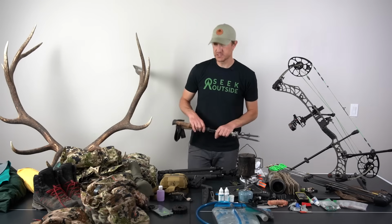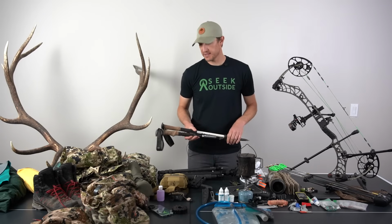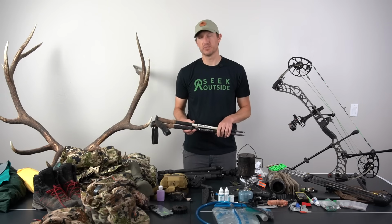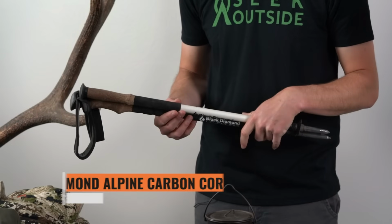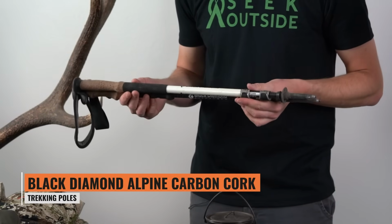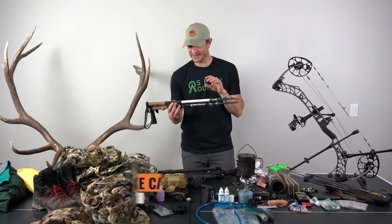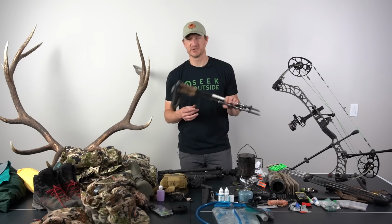All right, moving into some of the other pieces of equipment that I carry. Going along with my shelter system, this is a couple of trekking poles. This is the Black Diamond Alpine Carbon Cork. We sell these in the gear shop. Obviously, when you buy yours, you're going to get them as a set. They will look alike. This is actually a pole from two different sets.